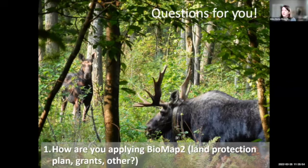In the chat, we have Sheffield Land Trust saying they use it in supporting grant and fundraising efforts and in helping to guide conservation. Someone else, Ann, had asked, will this info be incorporated into Mass Mapper? And James responded, yes, we anticipate that users will be able to load the BioMap layers in Mass Mapper. In addition, you'll have the BioMap2 or BioMap3 interactive map tool that gives you some additional functionality.